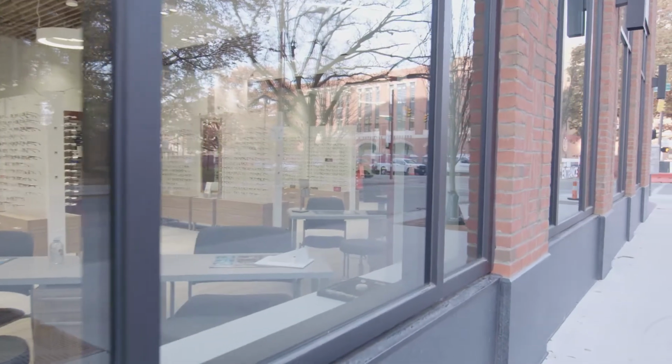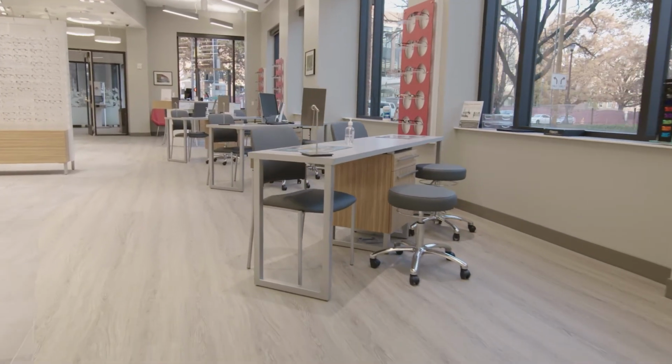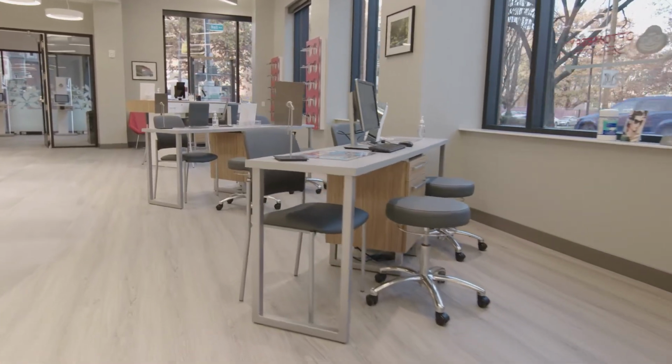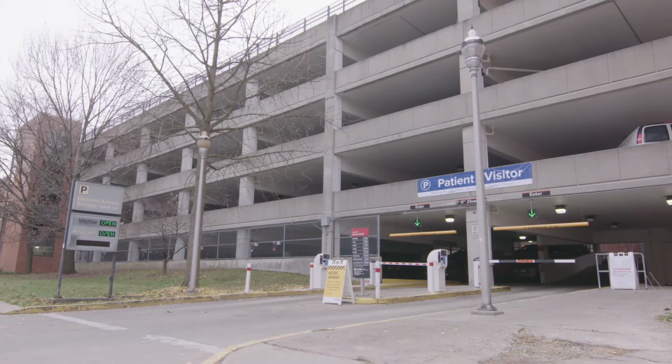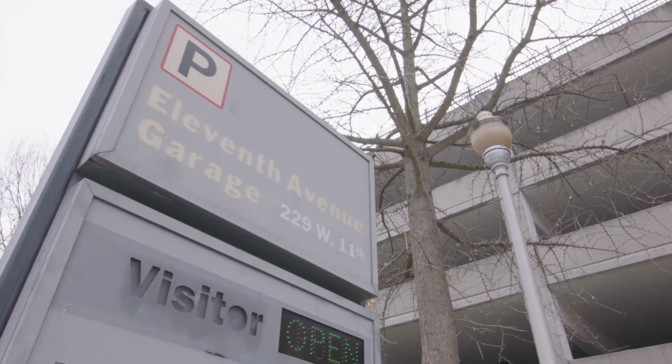My favorite feature of the Ira Gallery is the added street visibility this beautiful new location offers. For so many years, new patients would say, "I never knew you were here. We were quite a secret." We're so much easier to see from the street, which offers more open and inviting space. We also have closer parking right next door in the 11th Street Garage at 229 West 11th Avenue.